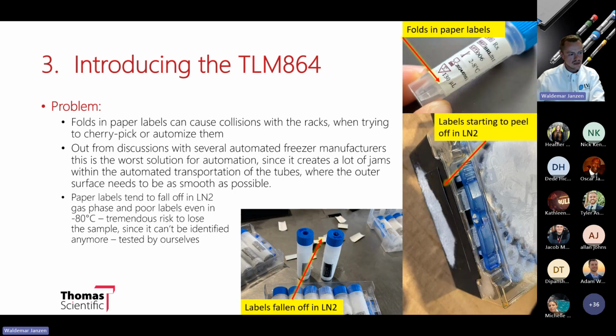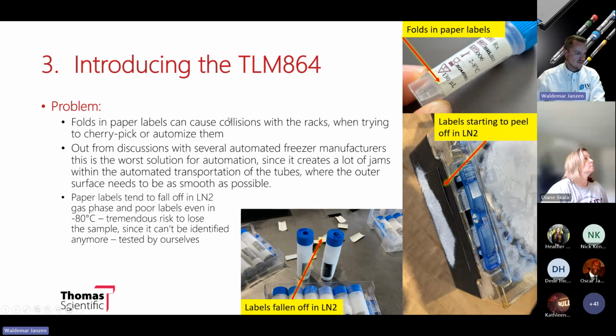When we were investigating this solution, we were also researching the very latest state-of-the-art adhesive laserable foils ourselves, and this is what we found. This is, for example, a picture from a customer that we received. He's using paper labels. You have your folds and other things that can create problems if you try to stack it into a rack or whatever.